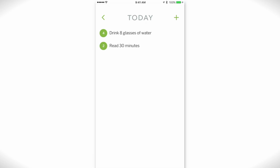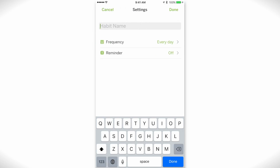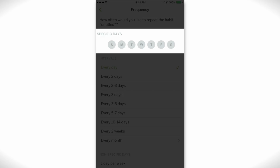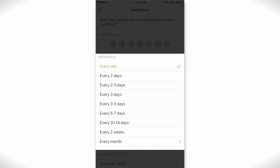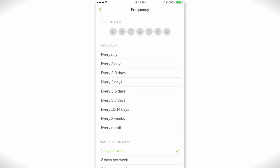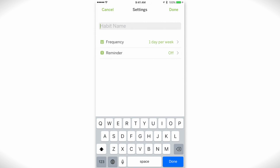One of the things I love about this too, though, is that when you're configuring a new habit, you can set the frequency. Now, this is the only habit manager I know of. There probably are some out there, but I'm not familiar with them, that allows you to really customize the frequency. So for example, I could say that I want this particular habit to only be something that I'm going to do on Monday, Wednesday, and Friday. Or maybe it's something I only want to do on the weekdays. Or maybe it's something I just want to do on the weekends. Or maybe I don't want to do any of that. I want to do this every day. Or I want to do this 1 day per week, and it doesn't matter which day of the week it is. So it gives you the ability to configure this like you want it.